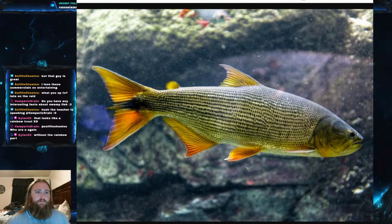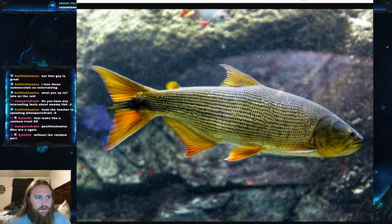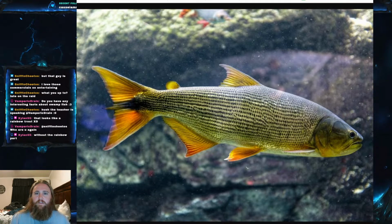Now, the Golden Dorado is native to the freshwater river systems in southern Brazil, Paraguay, Uruguay, Bolivia, and Argentina. But very, very warm river systems. This is definitely not a cold water species at all.